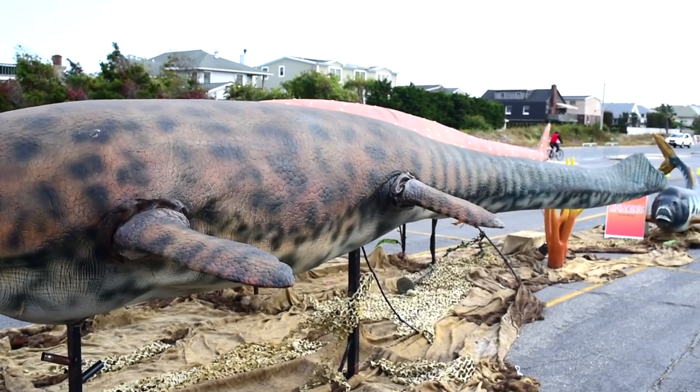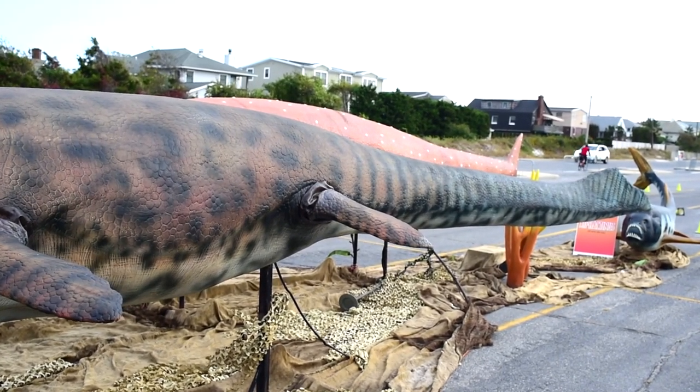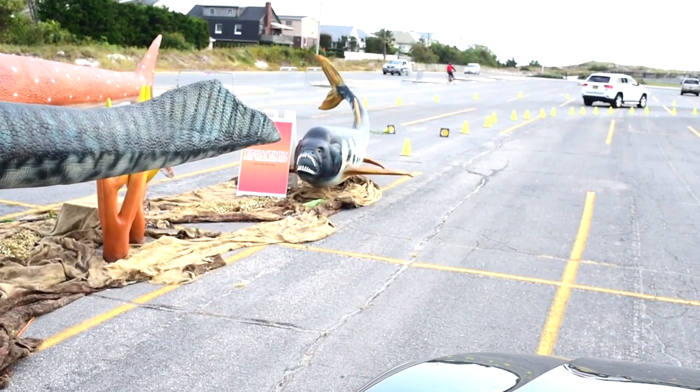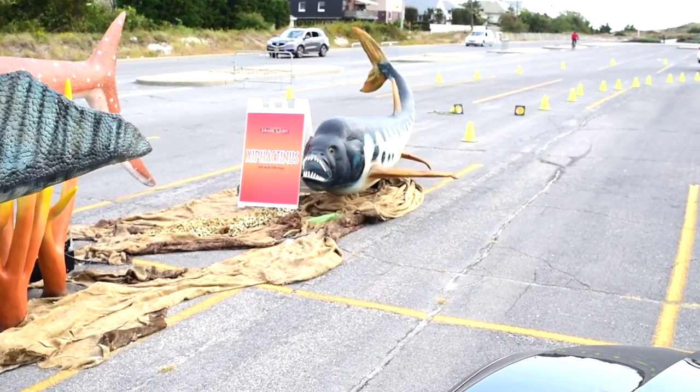Tylosaurus is a member of the Squamata family. That's the group of reptiles that includes lizards and snakes. They had forked tongues for tasting scents in the water. They even had a row of teeth in the back of their mouths for holding onto prey in the water.